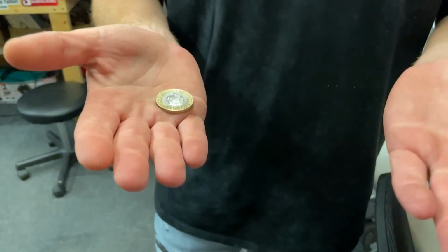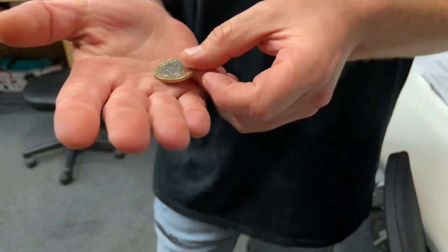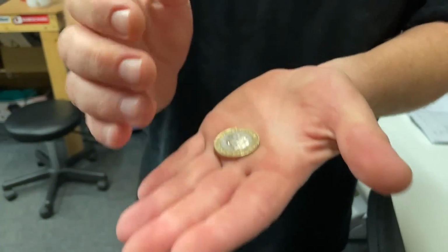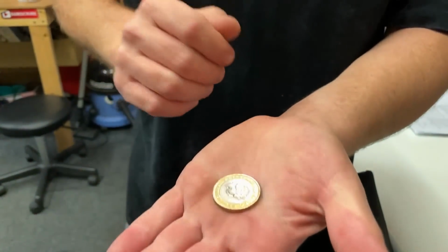So that's heads, right? Yeah. And then you just flip it. Still heads. Well, still heads, and then you take it. It's because this coin, both sides are the same. They made a mistake. See?